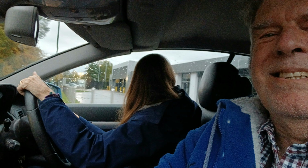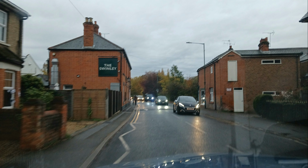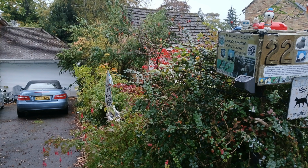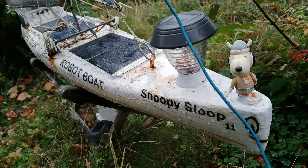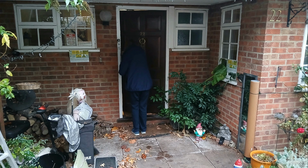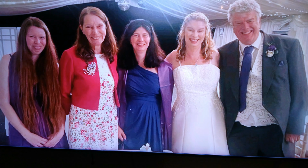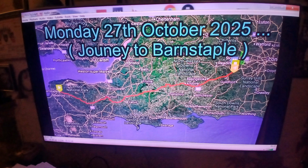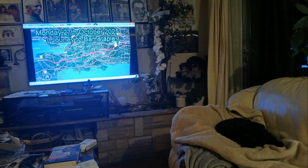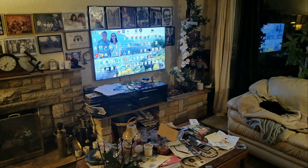So we're off back home now from the station, through South Ascot, the Swindley pub, into Armitage Court, and to number 22, and the robot boat. No work done on that for months, in fact practically years. And oh yes, I thought some photographs of when we last got together with the family, including Clive and Jill. It was 2 years ago, and of course I used those photos, and then put the commentary on the video for the couple of days earlier.